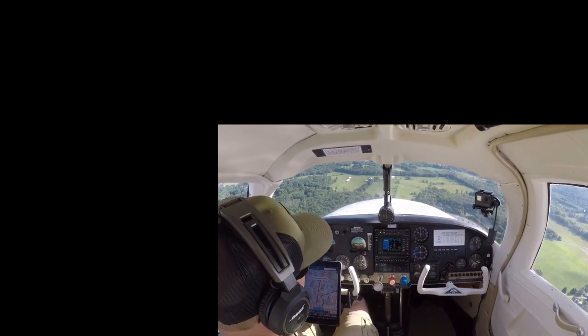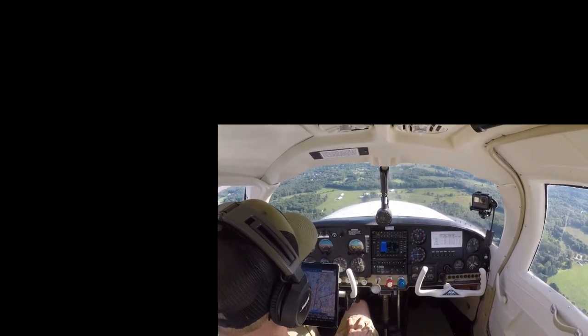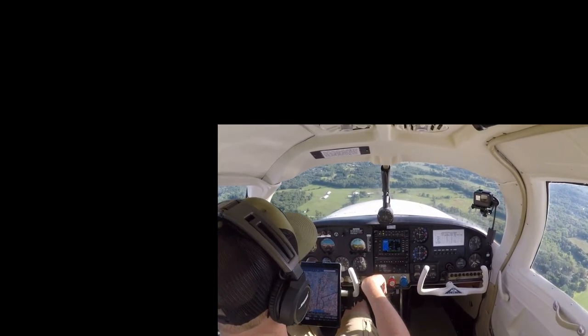And Orange County traffic, Mooney 87 November is on a 3 mile final now for 22. Be a full stop, Orange County.